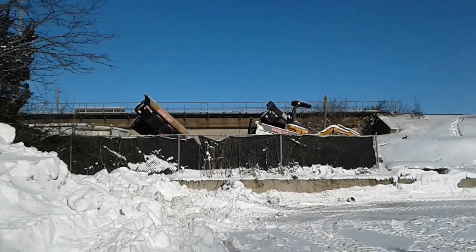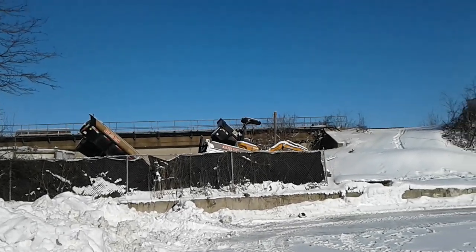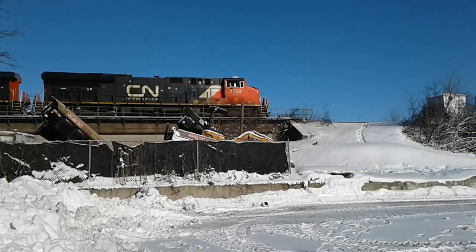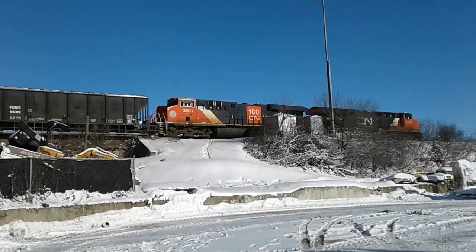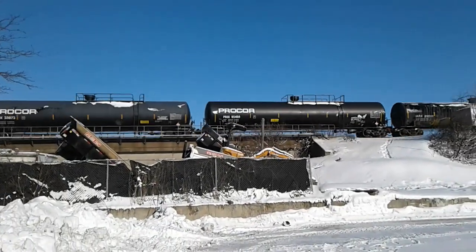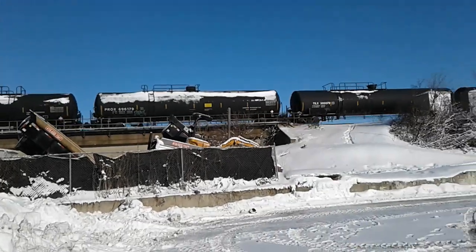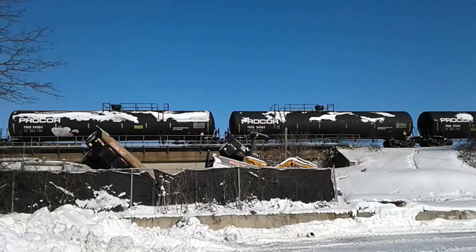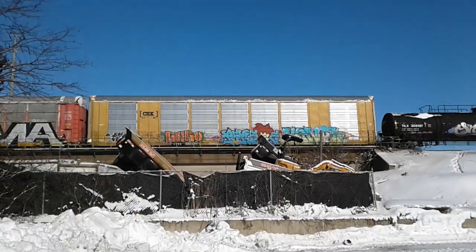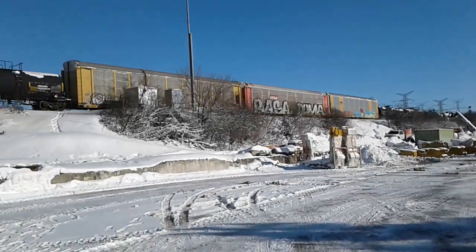All right, we got a CN eastbound train coming down the line. See how many units we got. We got 3109 and 3891. It's got a 100th anniversary unit. A bunch of action so far. Oh, look at that fake sideshow Bob from the Simpsons.